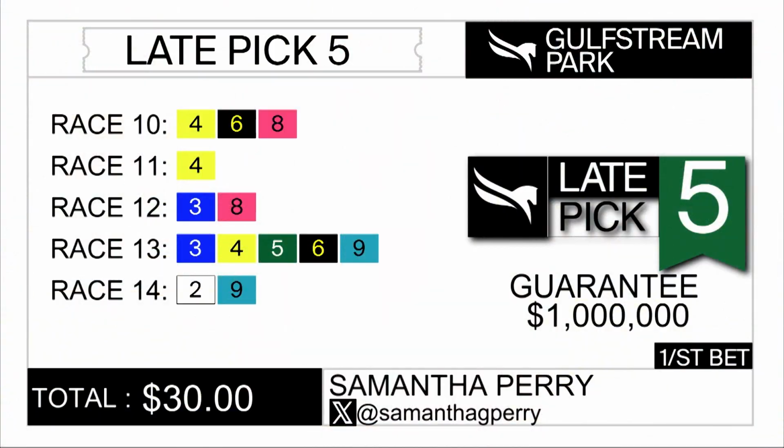A huge day of racing on Florida Derby Day. That is Saturday. Huge pools throughout the day as well, including an all-stakes late Pick 5. I'm going to show you all my ticket here, and I think it's a very competitive sequence. I'm only going to put 30 bucks into it here, and we'll take a look at my ticket.